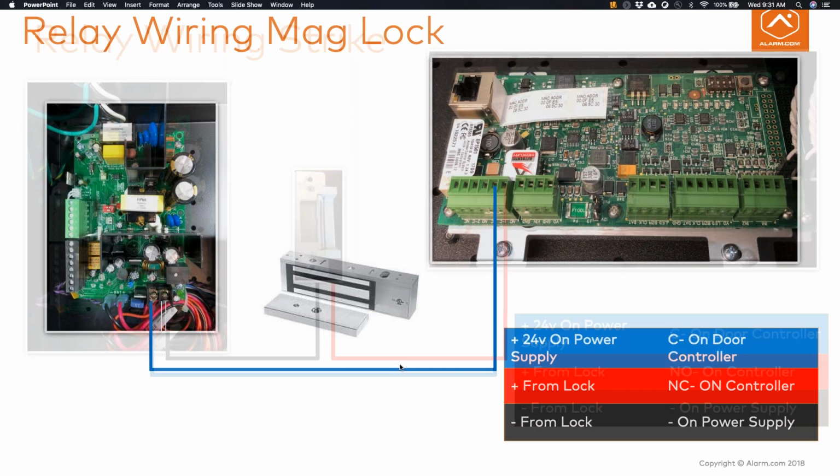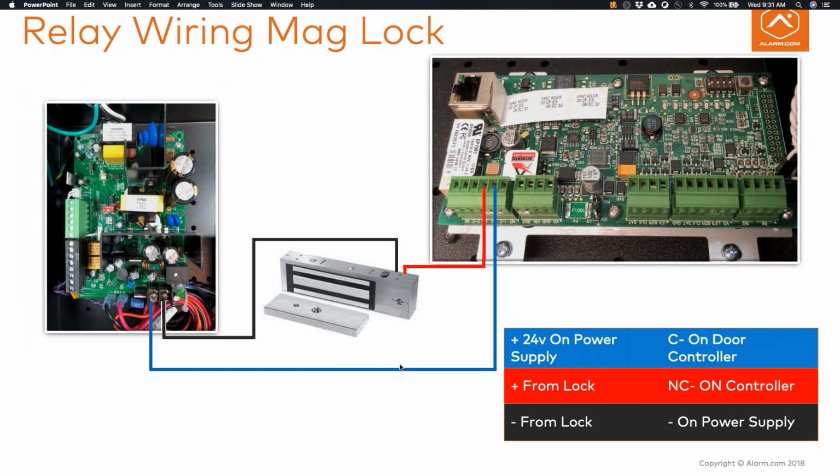And the mag lock, same thing. We're going to ground it, and we're going to connect that to the normally closed side. So it requires power for that mag to lock. So very simple. If you've got any questions, go ahead and holler out.